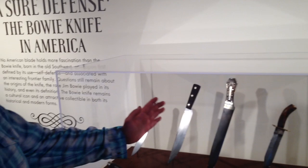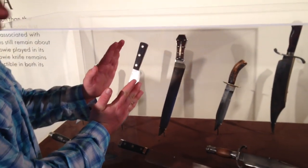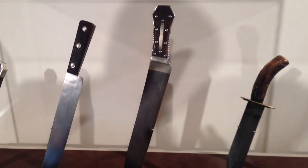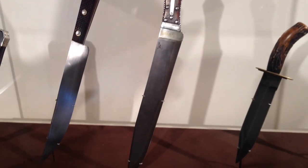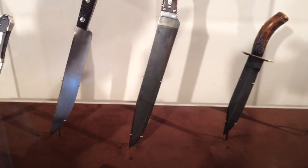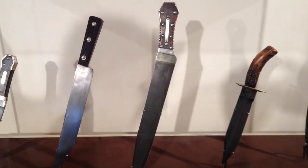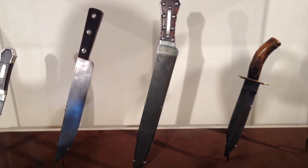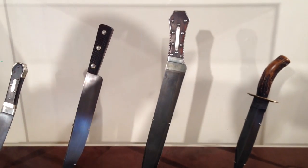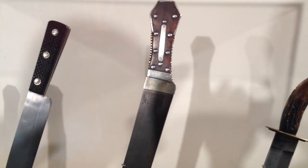No one really knows, but as you can see, it's huge, and it has a weird angle at it. The fighting style with Bowie knives in this time period was to hold it primary edge up, clip down, and use the clip as your primary cutting edge, and using the primary edge as your back cut. And the angle should help the cut and keep the knife pointed at your adversary.